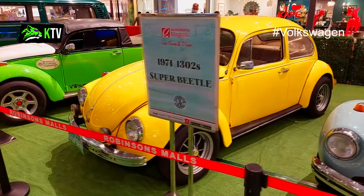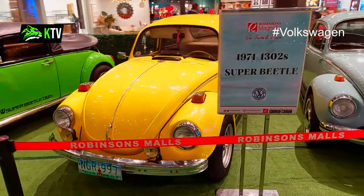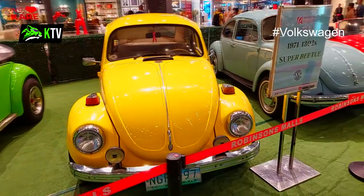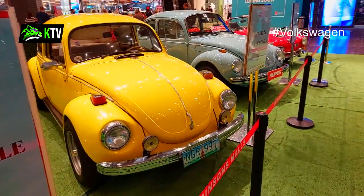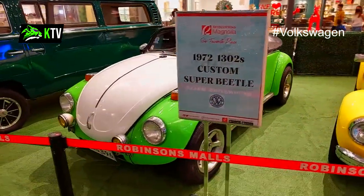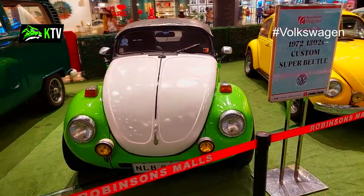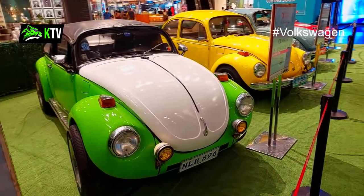Beside is the 1971 1302S Super Beetle. The yellow body paint looks like Bumblebee from Transformers, but it's not. Good thing this car club thought of putting the vintage car name so it can be identified properly. This Beetle looks unusual. Aside from the paint job, the owner must have decided to remove the roof and replace it with a black tarpaulin cover in order to look like a convertible Beetle. Well, this car is cool.